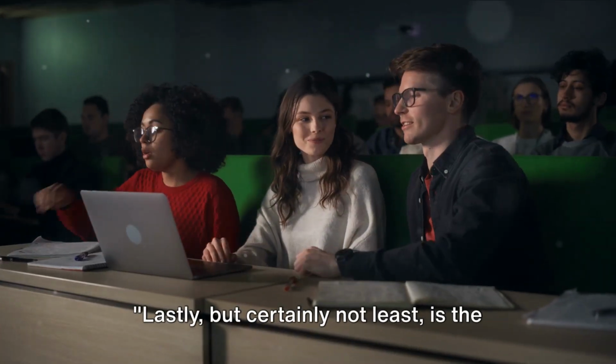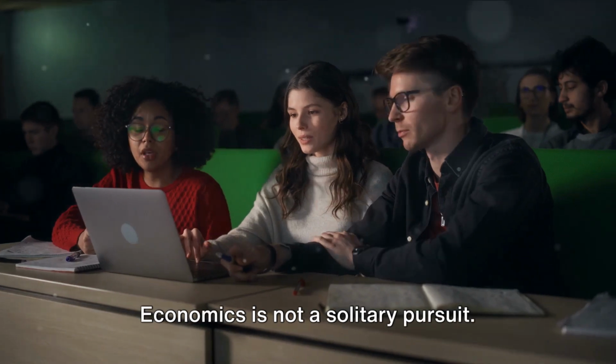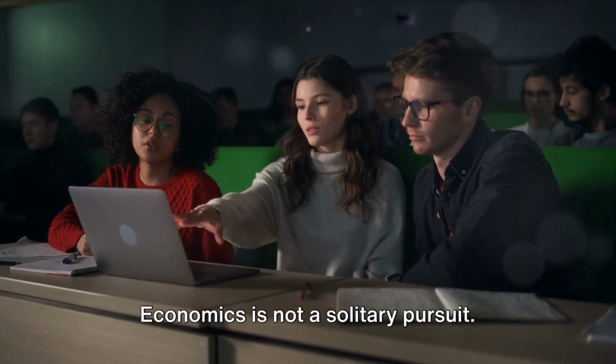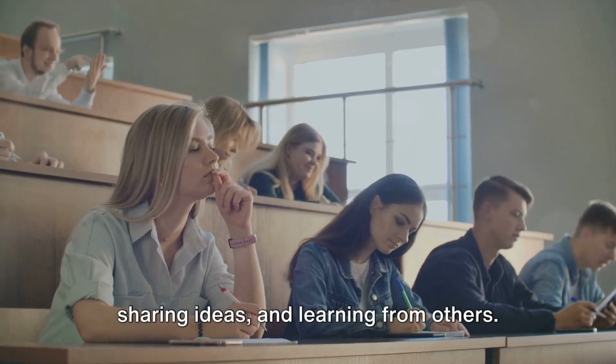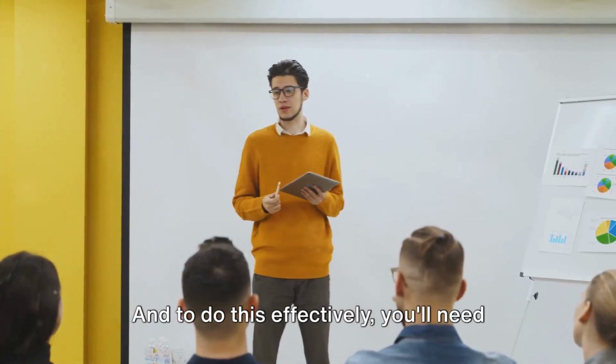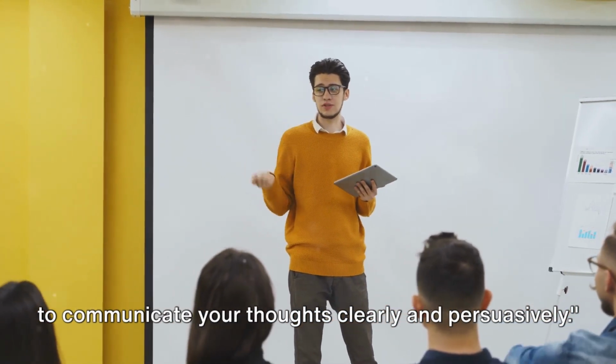Lastly, but certainly not least, is the importance of collaboration and coherent communication. Economics is not a solitary pursuit. It's about engaging in lively debates, sharing ideas, and learning from others. And to do this effectively, you'll need to communicate your thoughts clearly and persuasively.